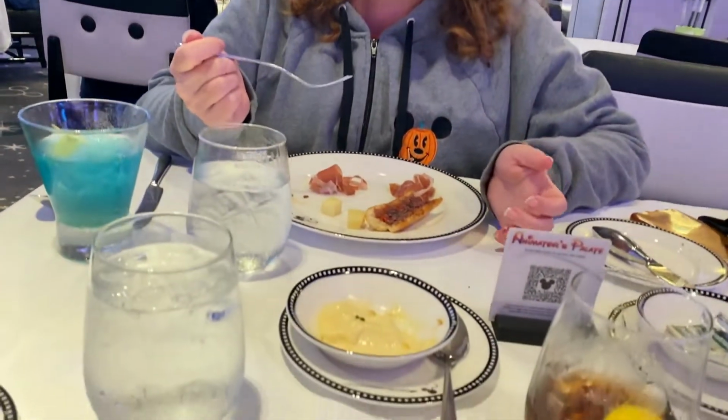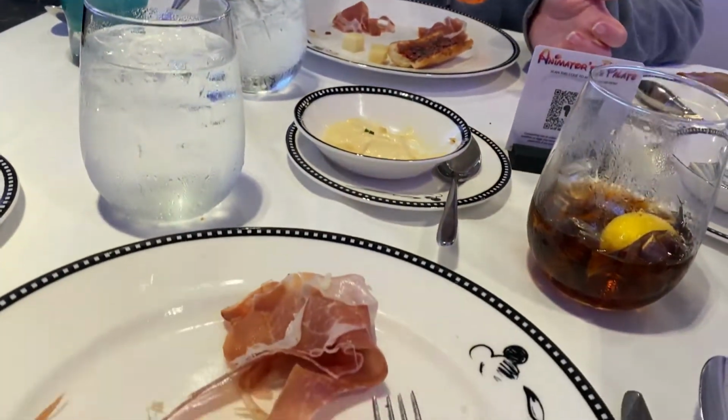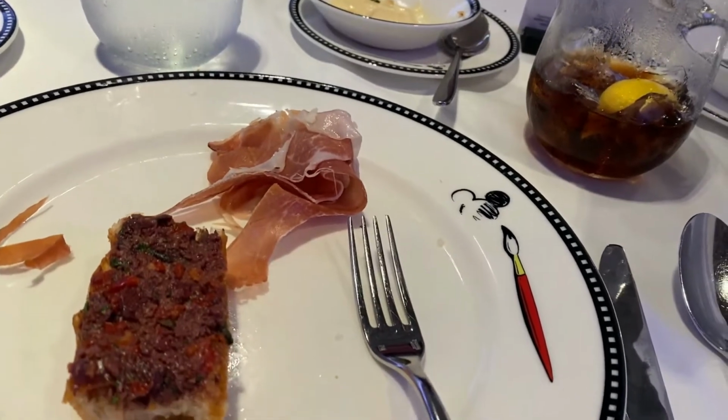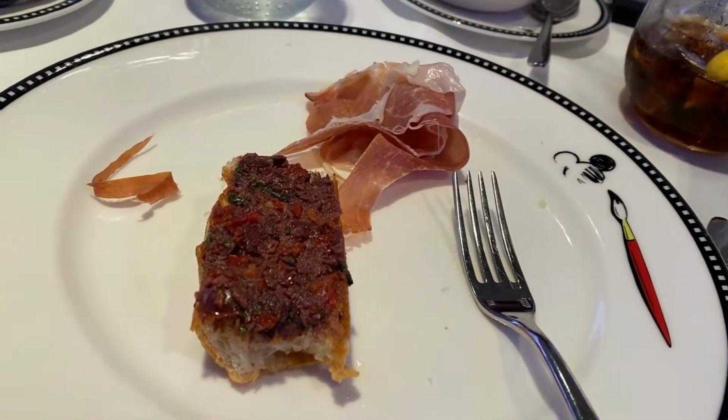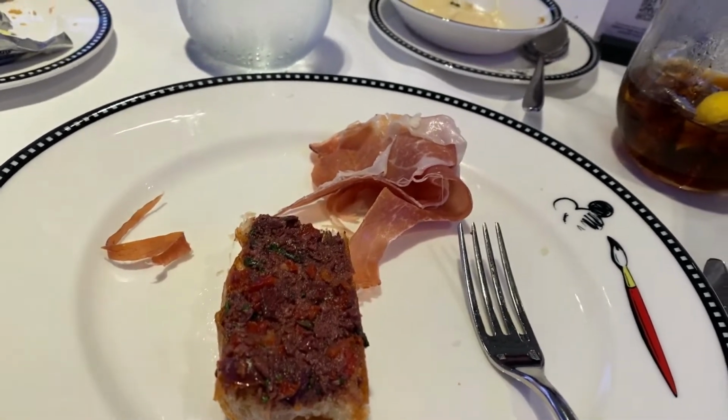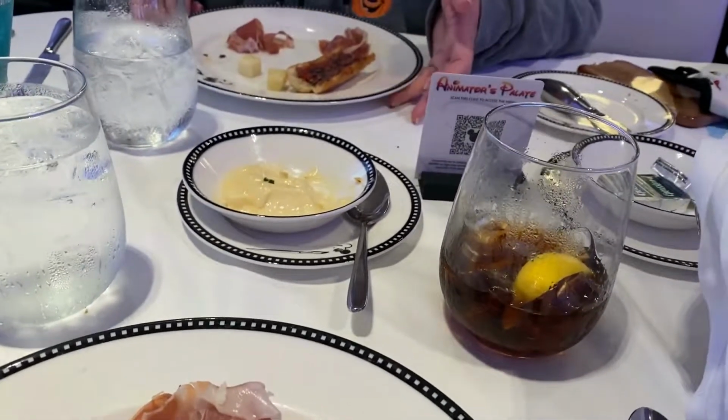And I wish I had taken a video of this earlier, but I had serrano ham and manchego cheese and a bread with a little olive tapenade as my starter. This was amazing.